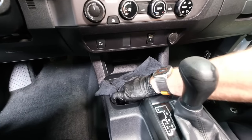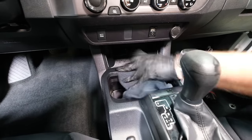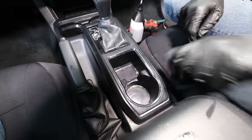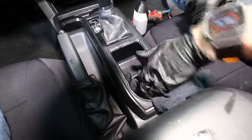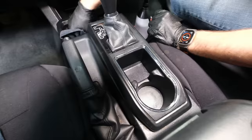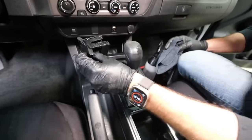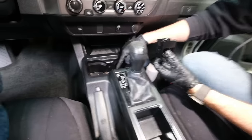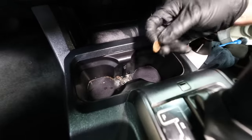Get up some of the first pass here. We're gonna come back and hit this just a little bit more. Oh, that's helpful. Definitely want that out of the way. Look at underneath there. I didn't even know it did that. Oh my god. Nasty.